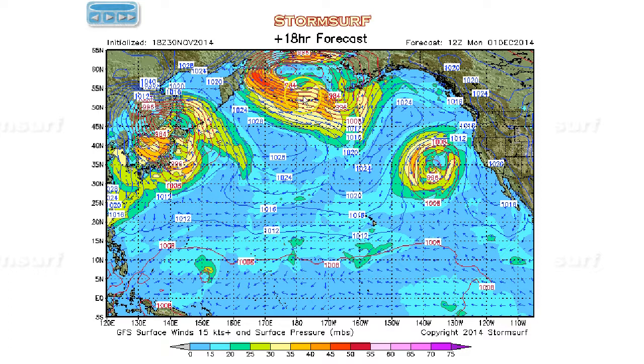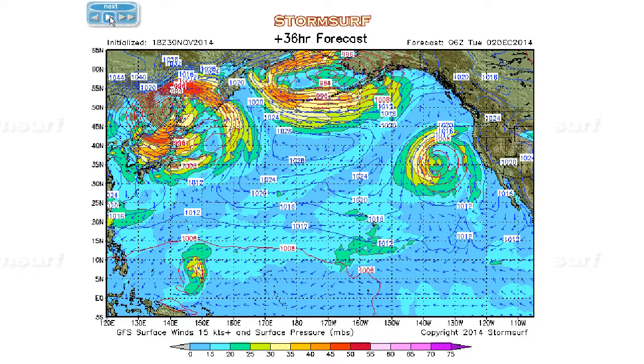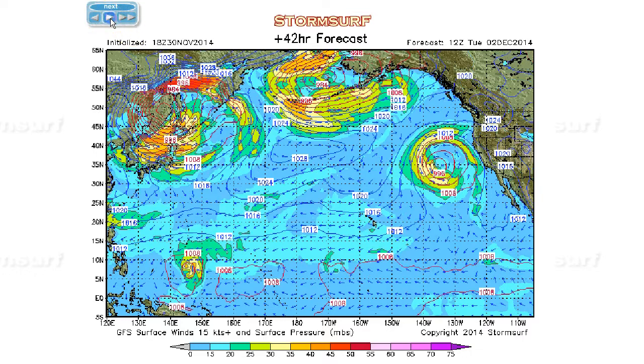Continued fetch here over the Aleutians, but it's only that fetch south of the Aleutians that counts for producing swell relative to California. And then another broad low-pressure system starting to build over the southern Kuril Islands, but not making a whole lot of headway. So here we go. We're into Tuesday now.